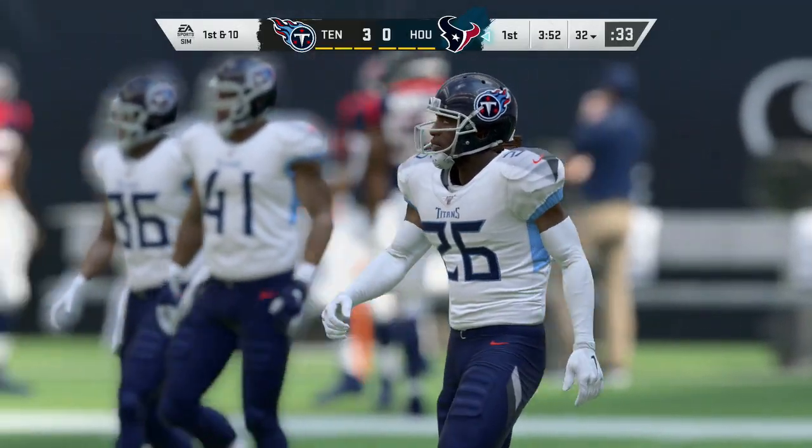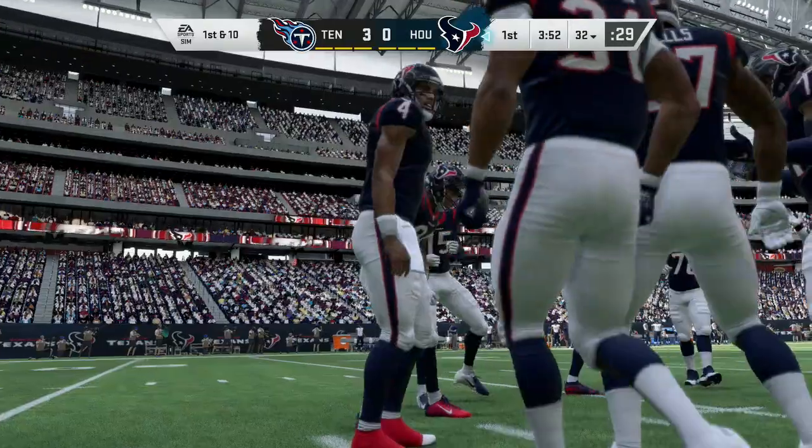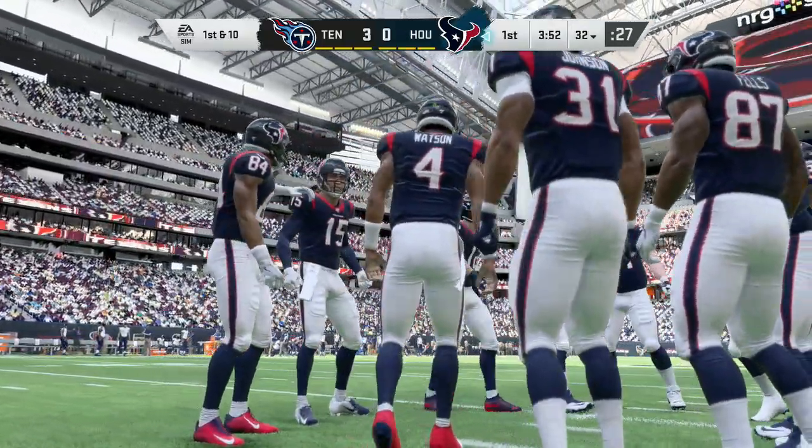Out comes the Houston offense as they get set to take over here. They punted last time they had it. What steps, Charles, do you think they have to take to make sure they don't do that again?